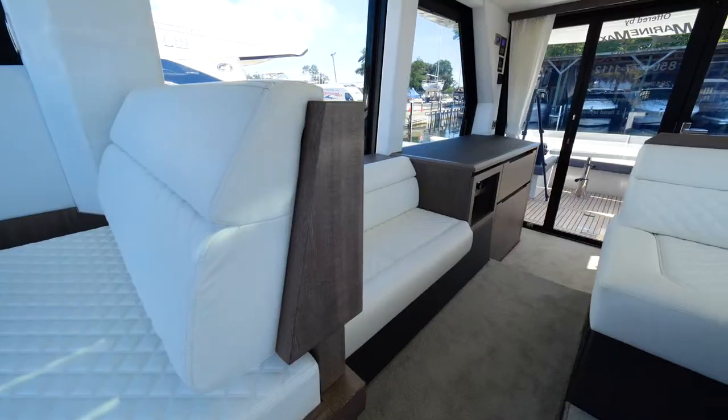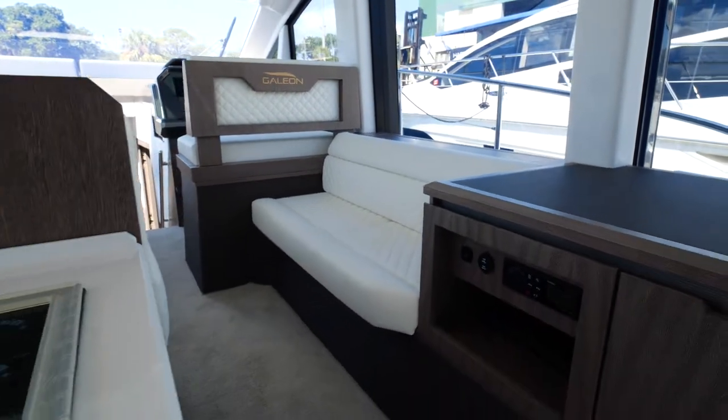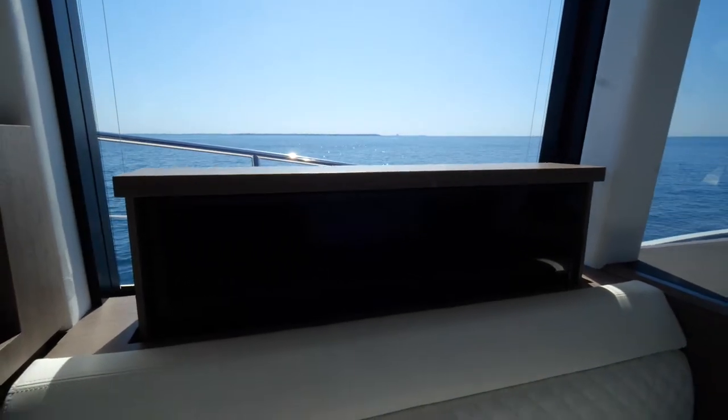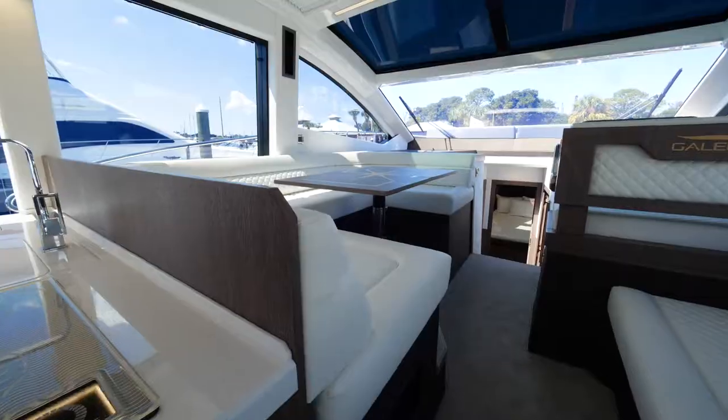So we've made our way up to the salon area. First thing you'll notice, large windows all throughout. So if you're sitting in the salon underway, or if you're down in the galley making something to eat, you have that view all throughout. And large U-shaped seating with a beautiful table that's finished by Galeon.